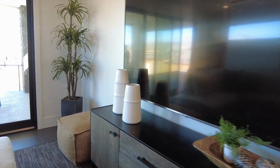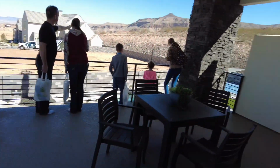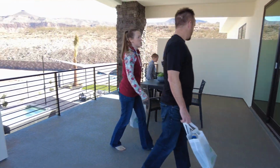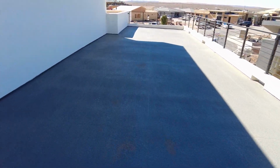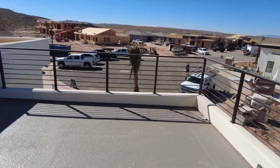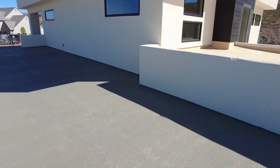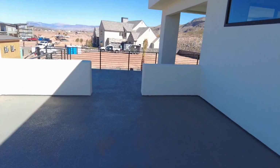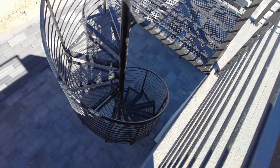Got the big TV on the wall here. And it looks like there's a big balcony out here. And these doors slide all the way open, which is really nice here. Oh, cool. Monster deck upstairs. I believe this is right over top of the RV garage. So you can get a view of what it looks like up here. You could sit out here and do some stargazing. This is an awesome area up here. It looks like it's even got a spiral staircase going down. That's cool. We'll check that out.